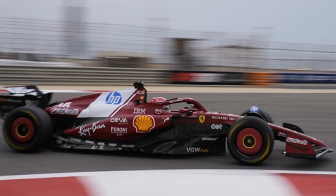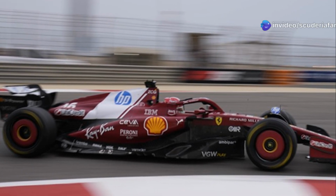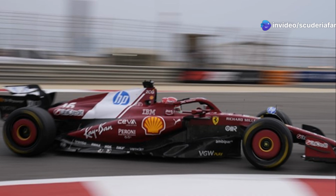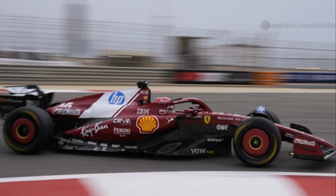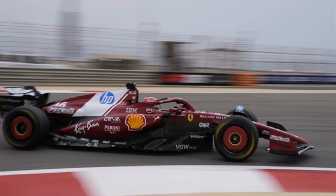Preliminary telemetry analysis shows, firstly, that the Australian dominated every sector. Secondly, that the minimum speeds through nearly all the corners, except the last one, favor the papaya-colored car, with peaks of up to plus 12 km per hour at the famous Piratella, turn 9.